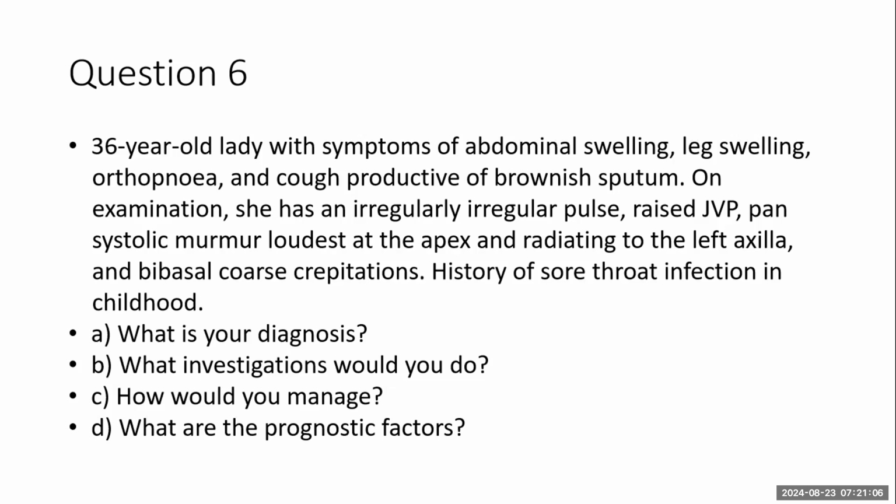Then also, patients with rheumatic fever with carditis, like our patient had, and valvular disease, should receive antibiotics for at least 10 years or up until age 40. So our patient is already 36 years. So she will receive it till she's 40 years. All right, thank you so much.